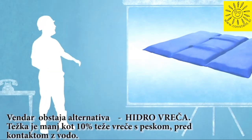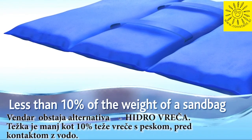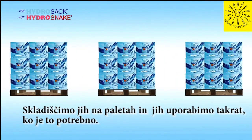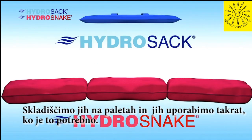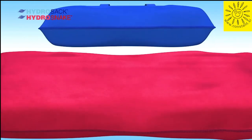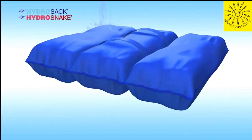This is the Hydrosack. The Hydrosack is less than 10% of the weight of a sandbag before it comes into contact with water, and they can be easily stored in bulk until they're needed. Hydrosacks and Hydrosnakes are made of a special non-woven hydrophilic fabric and filled with a super absorbent polymer which expands when they come into contact with water.